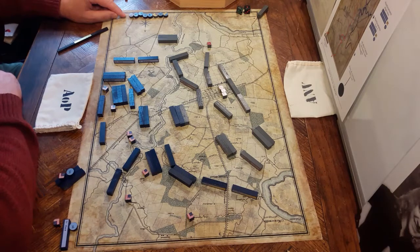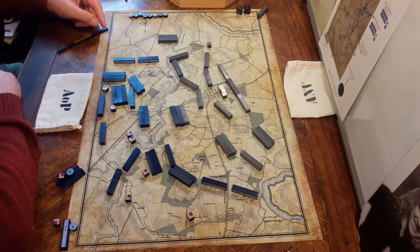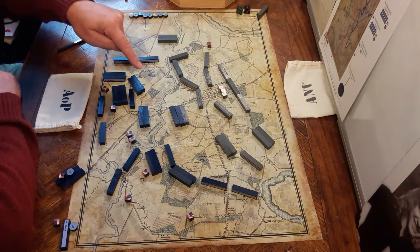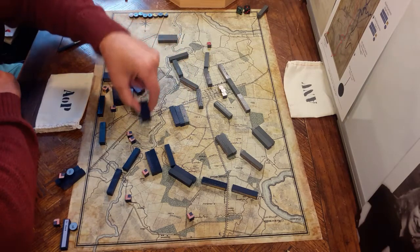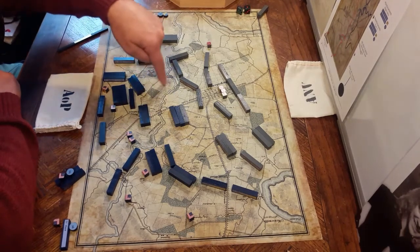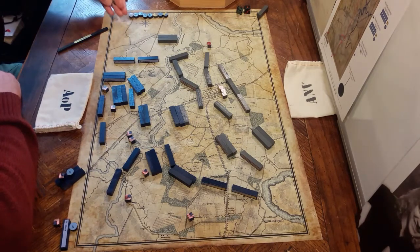And finally, Longstreet's 1st Corps. And they're not going to move anywhere. Nope, they're not going to move anywhere. They're holding their places. The artillery can't fire over their own troops. These guys are behind the hills. Artillery can't see anything. They're done. It's defense.